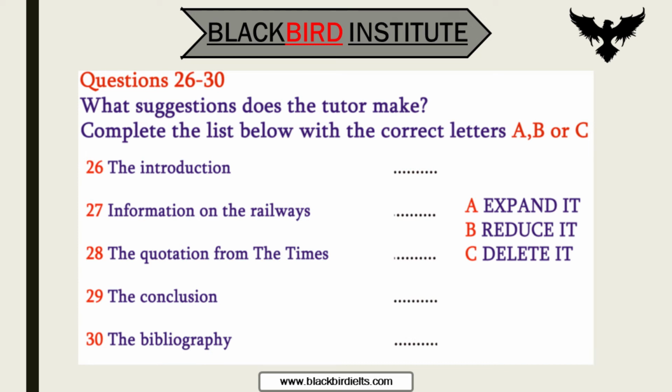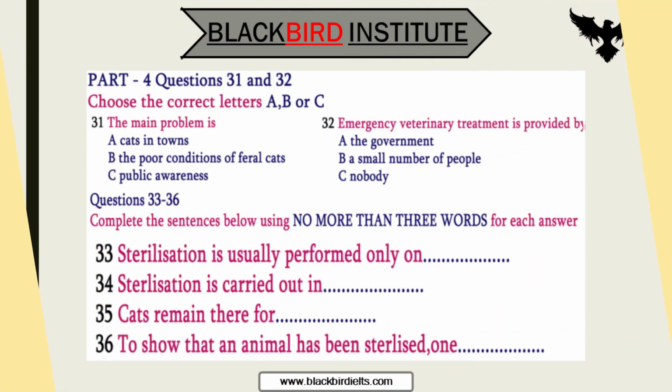You now have half a minute to check your answers. Now turn to part 4. You will hear a talk about stray cats. First, you have some time to look at questions 31 to 40. Listen carefully to the talk and answer questions 31 to 40.